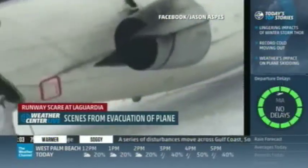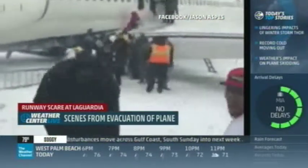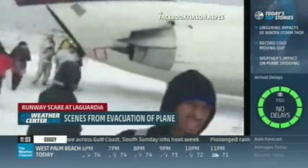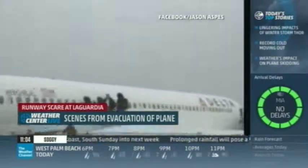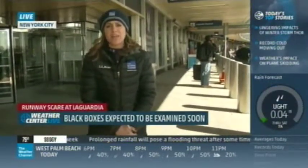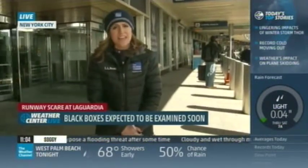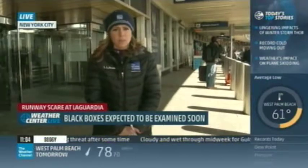And about 24 people reported having minor injuries. As for the NTSB, they will be having two teams come here to New York. One team will be examining what exactly happened, and the second team will be interviewing the pilots and also the passengers. And lastly, the NTSB will get those black boxes and take them down to Washington, where they will be examined. Keith?